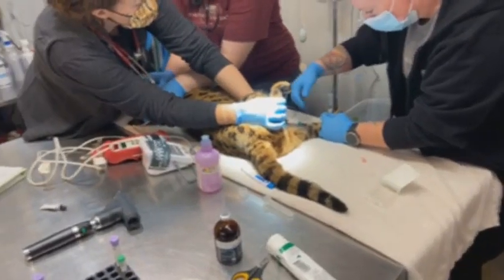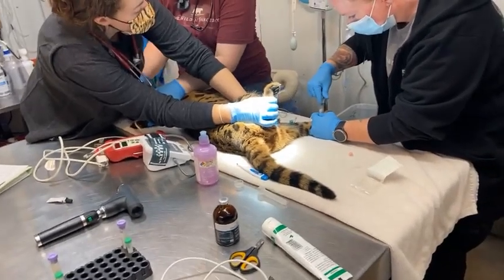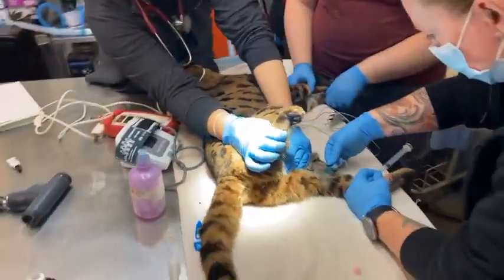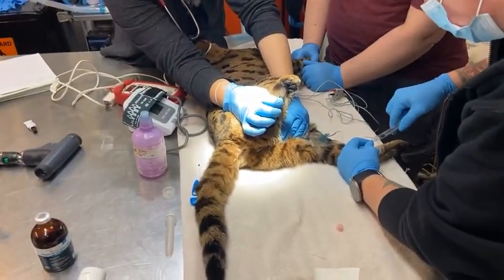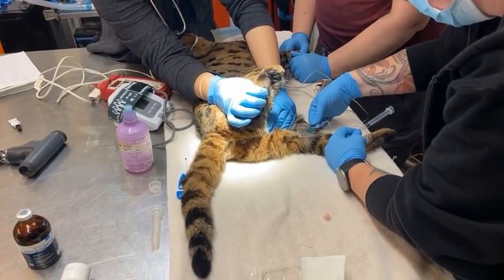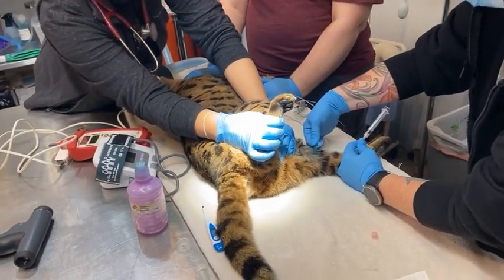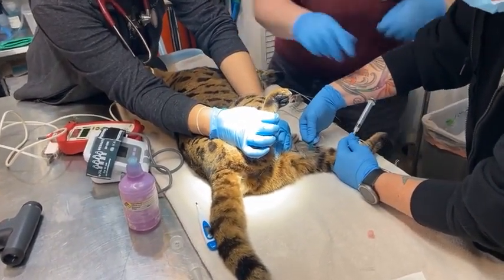So today we'll do blood. Vaccines are due on him, so he'll get his vaccines. Dr. Camper will do a whole over body exam, check those joints, his teeth, palpate him. He'll probably get a nail trim today as well. Since he lives with another cat, we like to do the nail trims.